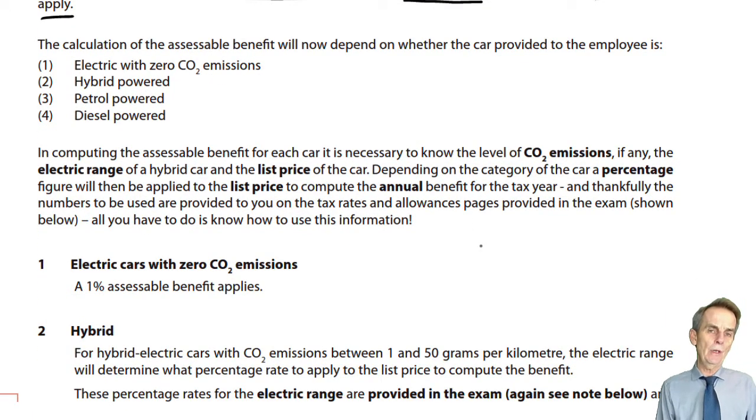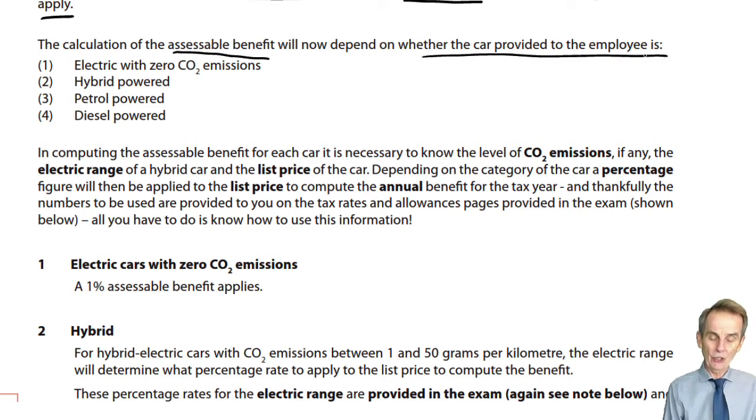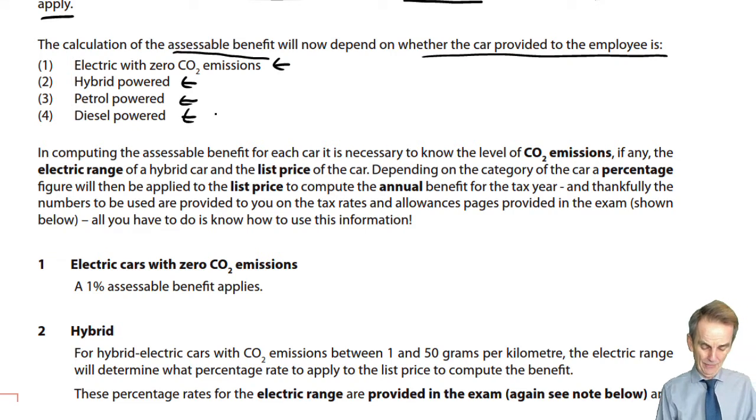So the information that we need to bring together from within the question. Calculation of that assessable benefit will now depend on whether the car provided to the employee is electric with zero CO2 emissions? If it is, then we'll see an incredibly small amount of assessable benefit, but again a figure that is provided to us on our rates and allowances page. If it's not all electric with zero CO2 emissions, is it hybrid powered? Or is it purely petrol or diesel powered?